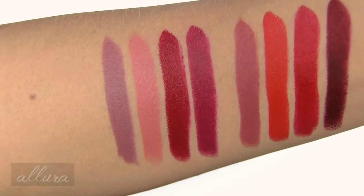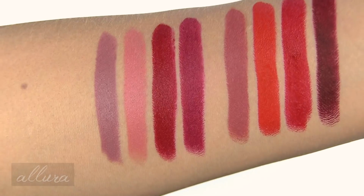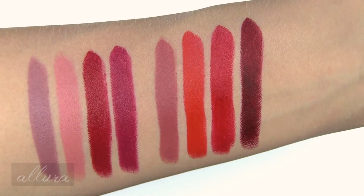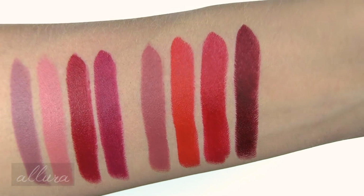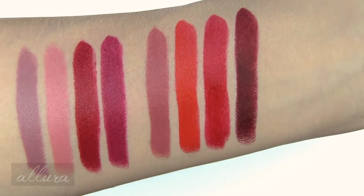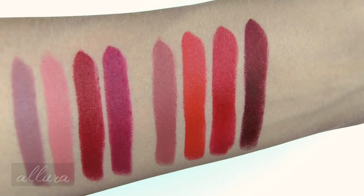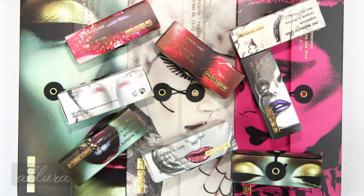Alright, on your left you have the 4 Luxe Trance shades. They have a very slight sheen to them. And then the Matte Trance shades, which have a fairly matte finish. The tubes are extremely interesting because they look kind of like clay powder in the tube. Alright, so there you have the main part of the Pat McGrath makeup collection.